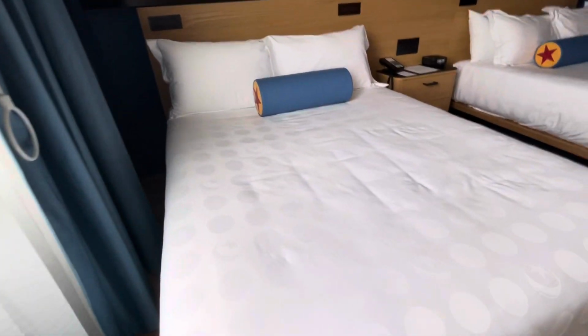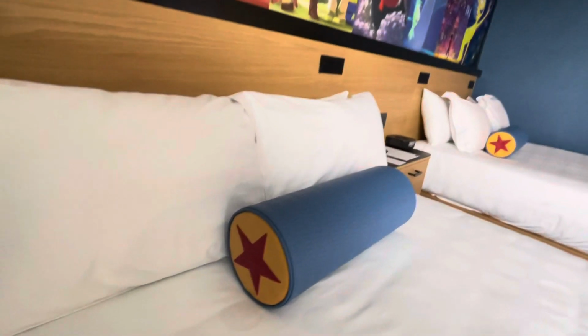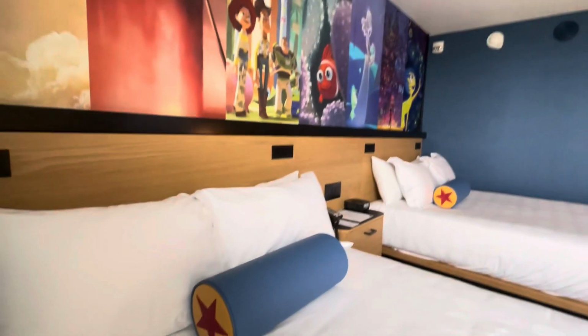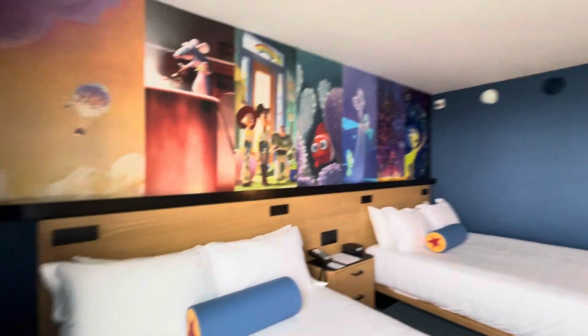The bedding is so cute. Look, it has the little, I don't know if you can see that, the little Pixar ball, and then the little pillow is also themed like the Pixar ball, and then a really cute mural all across the front there.